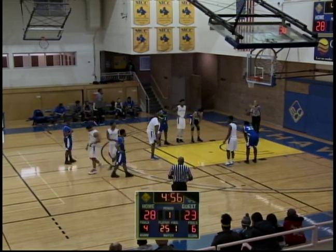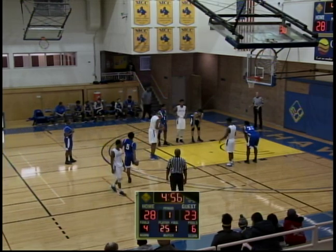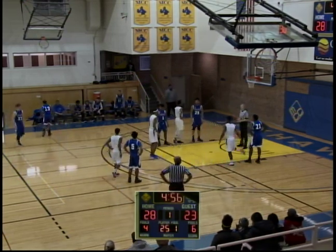We've been stuck on 28 for a long time here, John. We need to knock down these free throws, get things going. Mahan shooting two. In and out. Still stuck on 28.